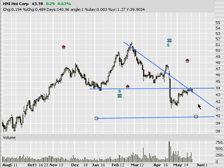Looking for the stock to turn down from 44, and it's up again today. It's just not really wanting to go down, so wait for that. Wait for a couple days of downward movement, wait for the volume to start to shift, and I think that'll be a good trading signal to get in.